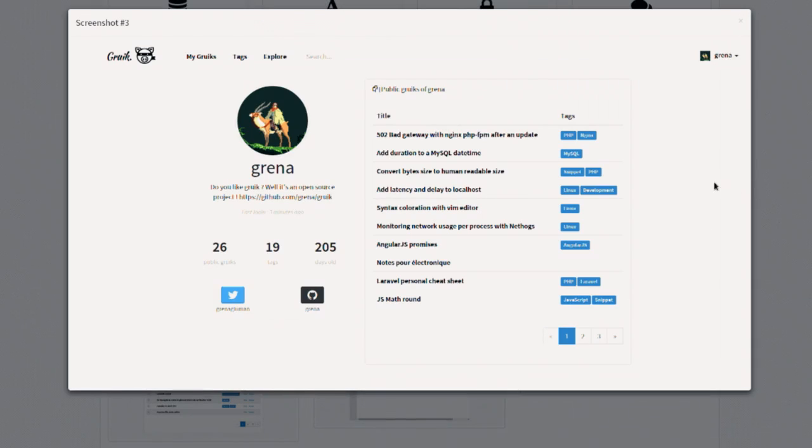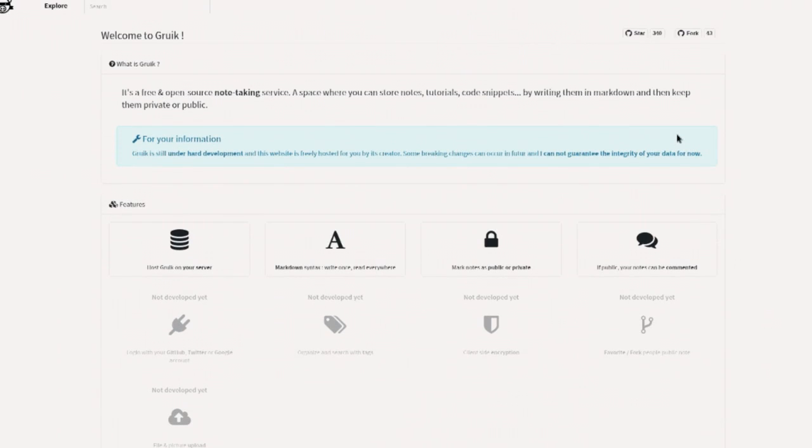So this is Gruik, I think is how you say it. It's got a cool little piggy as a logo. And I think that's one of 3 contenders. One of 3, and I'll reveal the other 2 next week.